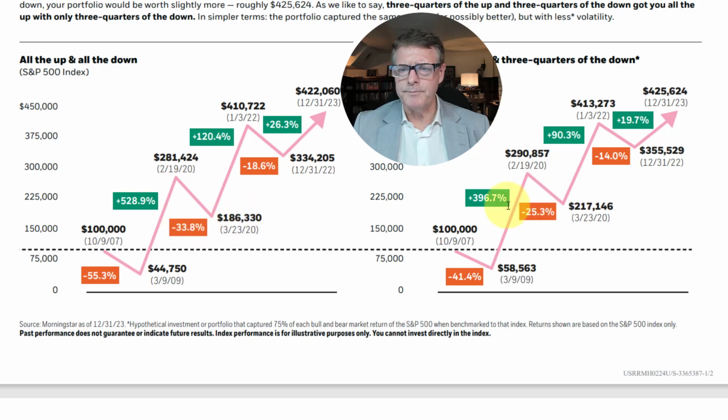And then we saw the portfolio rally again, up 90% to 413, then a decline of 14%, then an increase of 19.7%. It was slightly larger. So we saw less volatility, a quarter less of the volatility. So it didn't get all the upside, but it didn't get all the downside in the portfolio.